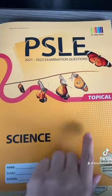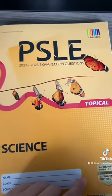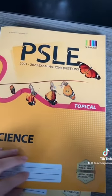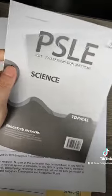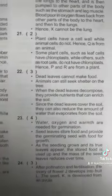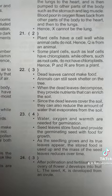Alright, I'm going to start with the topical version. Now, the publisher is actually Xing Li. There are actually two publishers for the past PSLE papers, and Xing Li is one of them. So when you open up, you'll find this small booklet. Please don't throw it away. This is very important. This is actually the answer key. And you can see that they even give some explanation about the solutions.